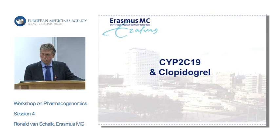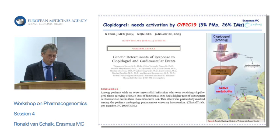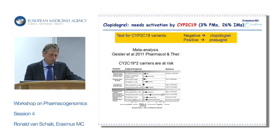Okay, so the third example, 2C19 and clopidogrel. Also mentioned earlier. Clopidogrel needs activation by cytochrome 2C19 to be active. 3% poor metabolizers, 26% intermediate metabolizers, approximately in the Caucasian population. So there has been a very nice meta-analysis. There have been several meta-analyses. This is one from 2011, which shows that if you're a carrier of the cytochrome 2C19 STAR2 allele, then you're at risk, either one or two. You should not get clopidogrel, but you should get prasugrel.